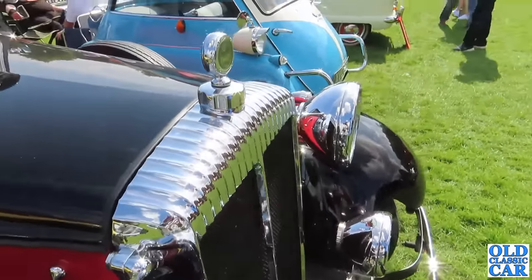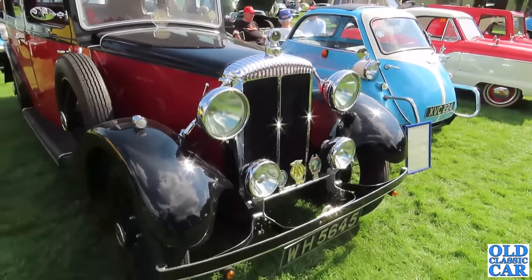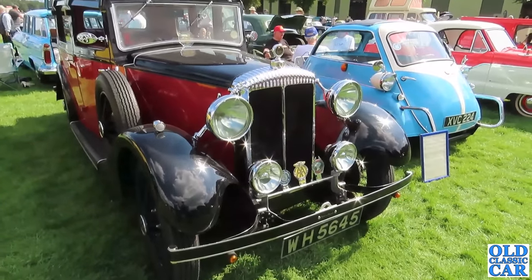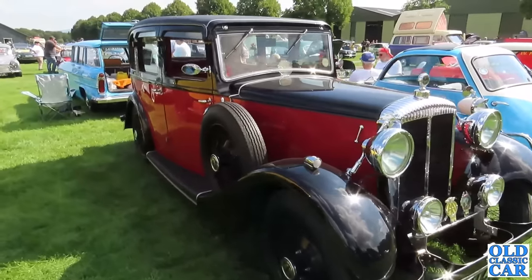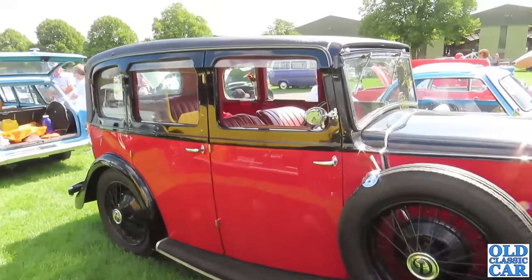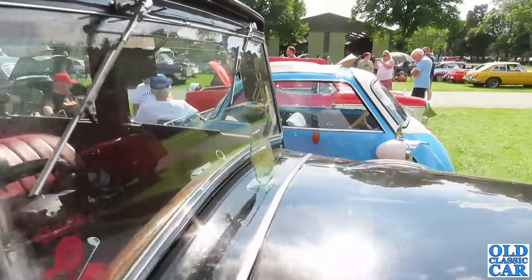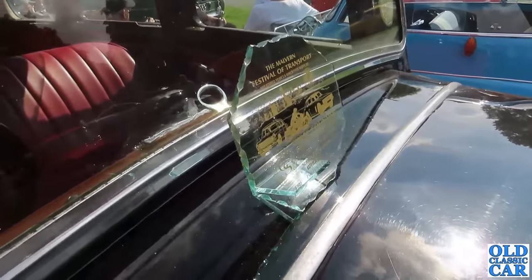This is a 15 horsepower RAC rated car. Just lovely, lovely machine. Six light coachwork, four doors, rear hinged doors, front and rear. The pre-60s. It's hard to see those, aren't they?